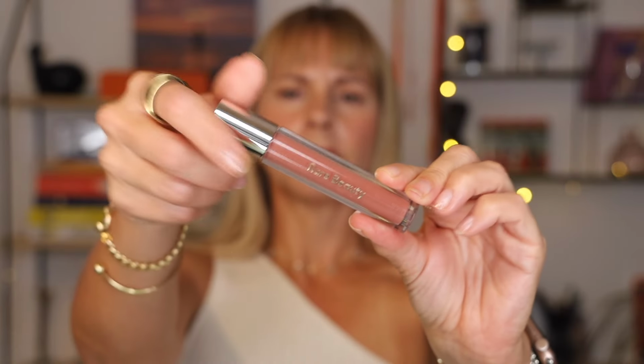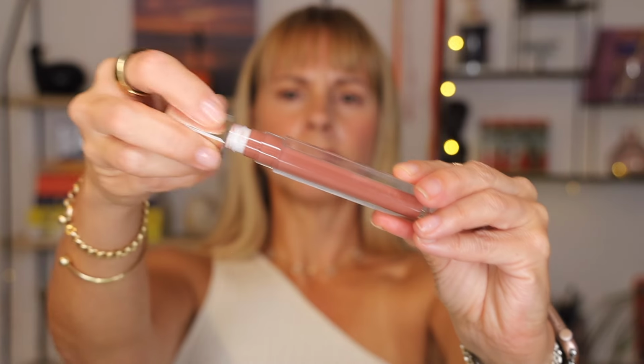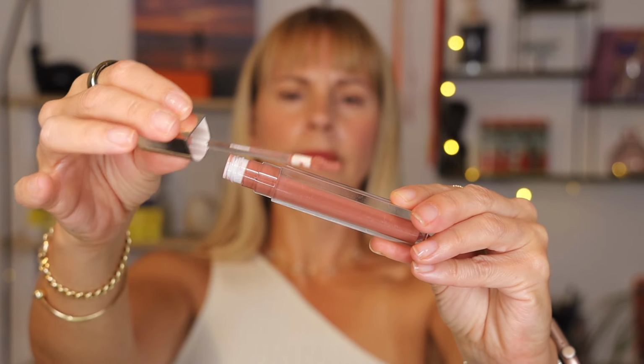Okay, last up are the lip products. The first one I picked up during my makeup session. It's called the Stay Vulnerable Glossy Lip Balm. And this is in the color Nearly Neutral. It comes in 5 shades and it costs 23 euros. So this is what I'm wearing right now, and I've been wearing throughout this. I like it. I don't love it.